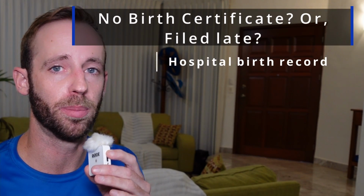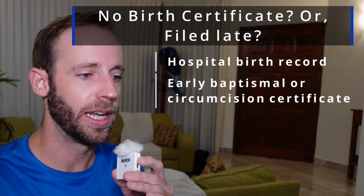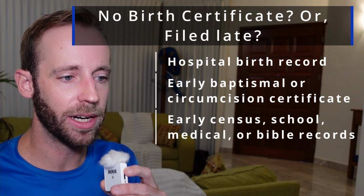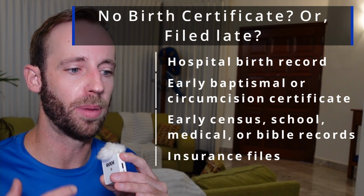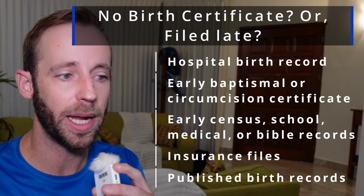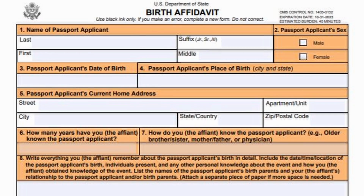You'll need your hospital birth record, an early baptismal or circumcision certificate, an early census, school, medical, or family Bible records. You can present insurance files or published birth announcements such as a newspaper article, and you're also going to need Form DS-10 or a similar notarized affidavit stating the knowledge of your birth from older blood relatives.